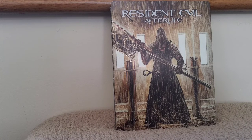And starring in this film, Milla Jovovich as Alice, Ali Larter returning as Claire Redfield, Wentworth Miller as Chris Redfield. Now, again, Chris Redfield is another character from the Resident Evil games that came out. And he is the brother of Claire Redfield. So it was really nice to see him come into the franchise.